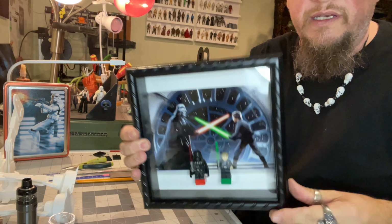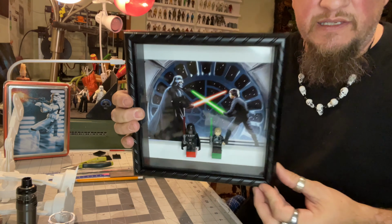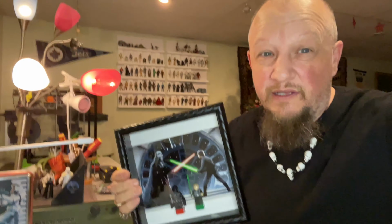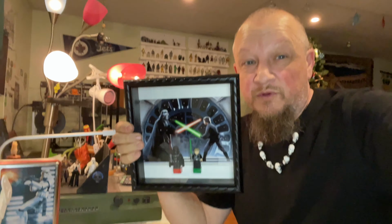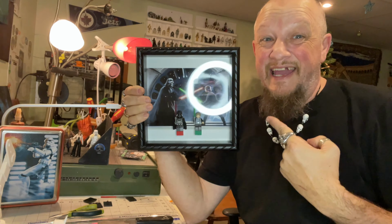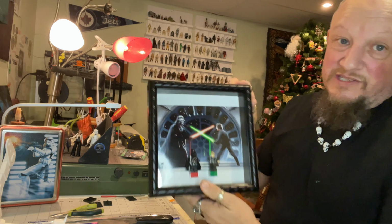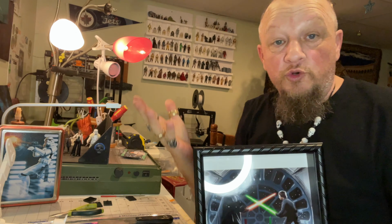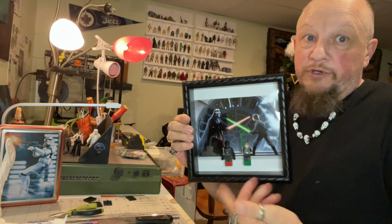Isn't that a cool way to display your characters? I mean, I think this is gonna work. I really do. I think this is a hit. To me, if somebody was offering me something like this, I'd be like, yeah, the picture's good quality. If you have your own Lego characters, why not? You can turn around and put them on there yourself.